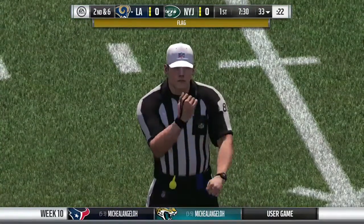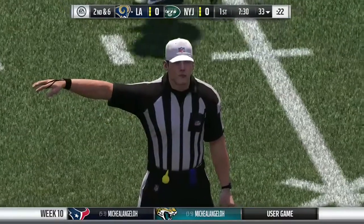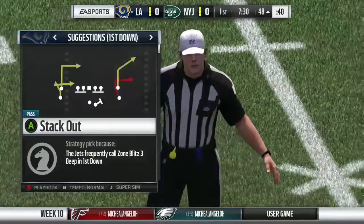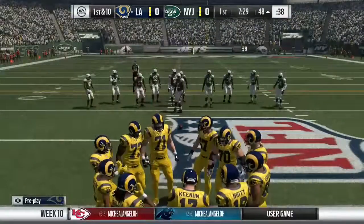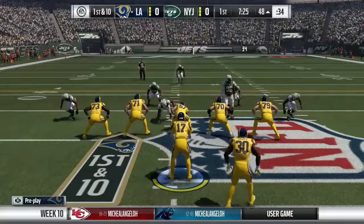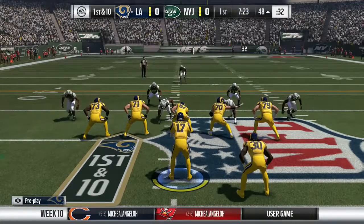Personal foul, face mask, defense. And a big face mask penalty here, 15 yards. You never want to get your hands up in the face mask area because your fingers can get tangled up there, and that can hurt you as a player.